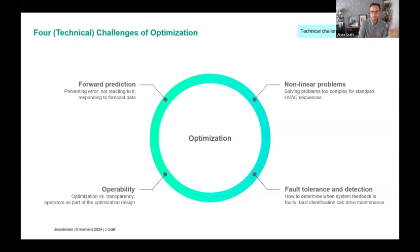So let's look at the top two problems, right? These are what I call the fun problems to solve. Engineers and data scientists love coming up with ways to solve these problems. The bottom two problems are our stumbling blocks. These are why the cool solutions that we want to develop and deploy in our building systems often end up failing. So I'm going to talk about each of these and give an example or a couple of examples of where we're going to see these in our buildings. So first, let's look at forward prediction.